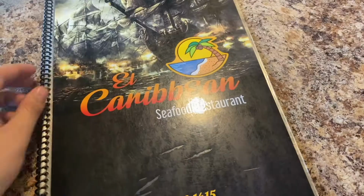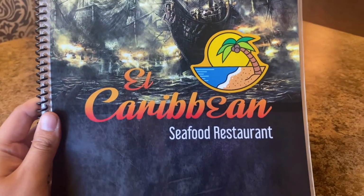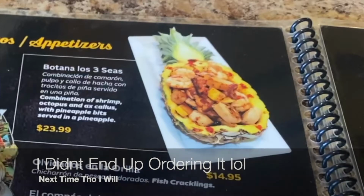I have seen the menu already and I don't know what I'm gonna order. I'm a little mixed because everything on the menu looks good, but one thing I do know is that I'm gonna order this botana that I saw. It looks like it's a pineapple and inside it has a bunch of seafood. So I will be ordering that as my appetizer. I already know that. But right now I'm heading to La Puente. There's a bunch of traffic, so I'll see you when we get there.